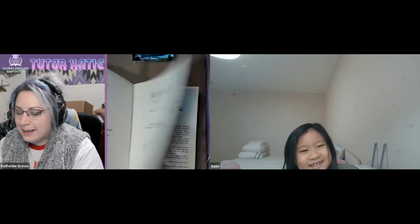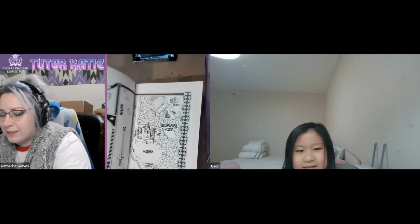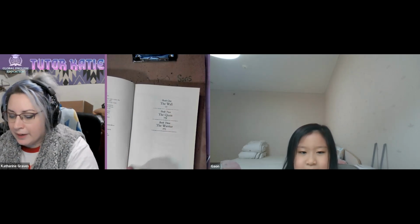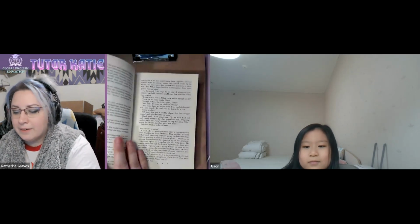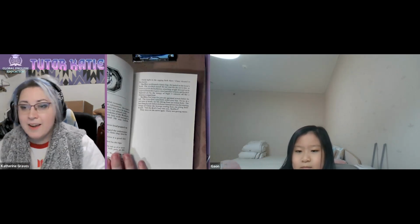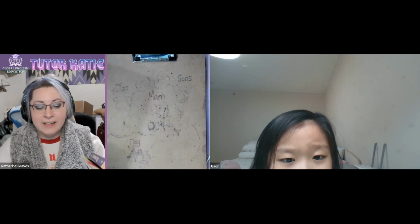But this one has a lot of chapters in it, okay? And it has different books in it. So you have book 1, book 2, book 3. It divides the book into 3 main sections, all right? That way you can easily go through. But this one is really cool because it has something called colloquialisms. And that's an advanced English thing.